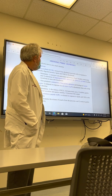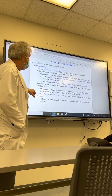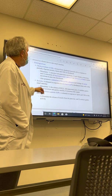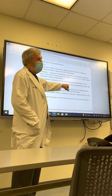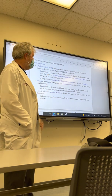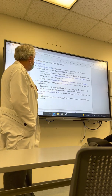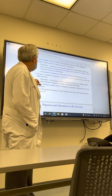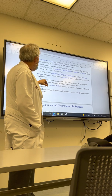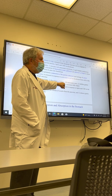Keeps the pyloric sphincter constricted. Makes you feel full, apparently. But secretin is released in response to what? Right, acid. Decrease in pH means acid production is going up, right? So it's going to inhibit the stomach. Inhibit motility, increase bile output. The big thing again, it stimulates the release of what? The bicarbonate-rich pancreatic juice.